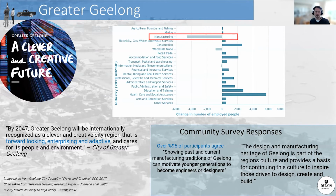It was determined through extensive local research and community surveys conducted both by myself and fellow Deakin University researchers as part of the Geelong Inventions Past and Future Symposium earlier this year, that 95% of the participants viewed this concept of integrating manufacturing traditions and cultural heritage into the curriculum of young people in the region as one of great value for the future of the community, by helping to highlight the significance of those past innovations and to encourage younger generations to get involved in using the history to progress the innovative goals for the future.